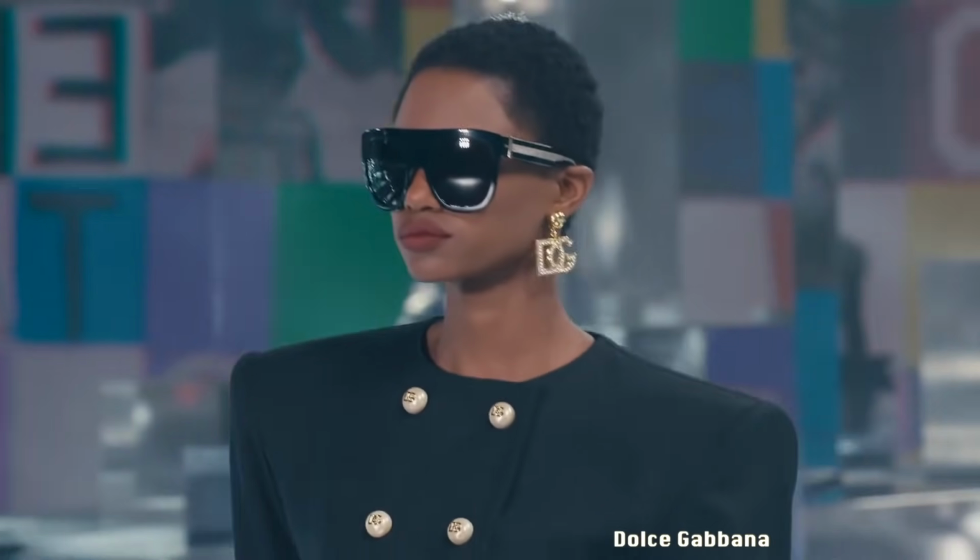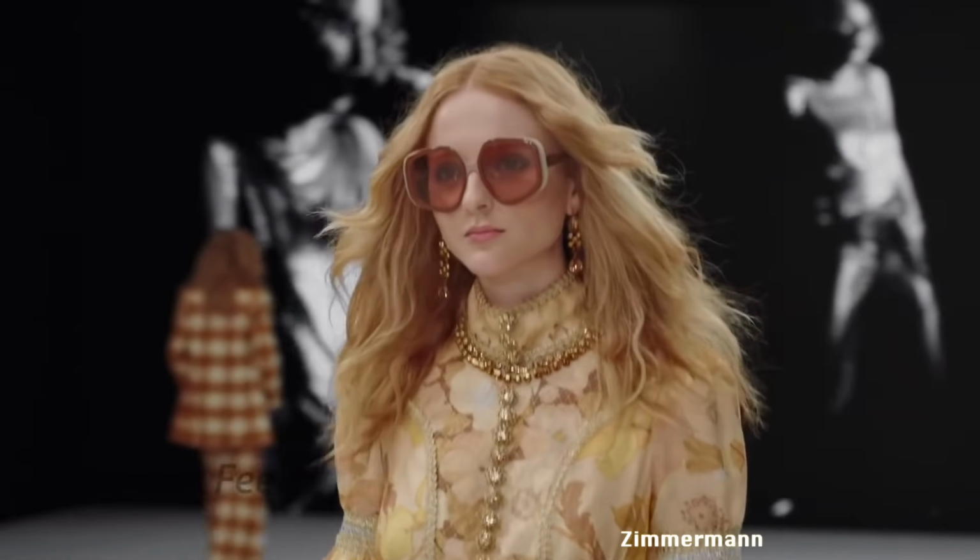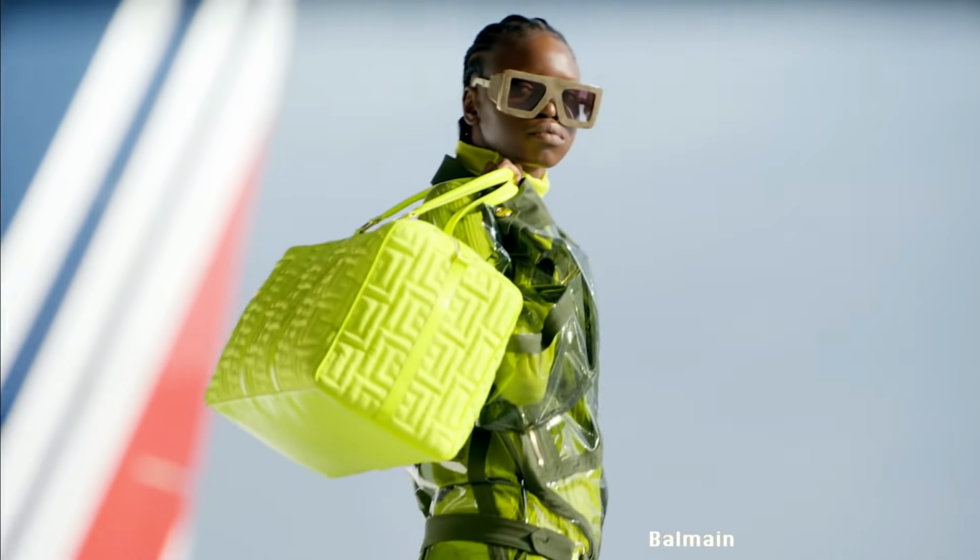So you can definitely see the range from the very small to the bigger, and then the biggest ones from Balmain and Dolce & Gabbana.